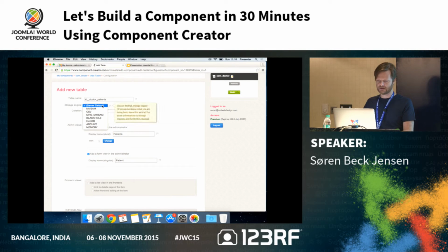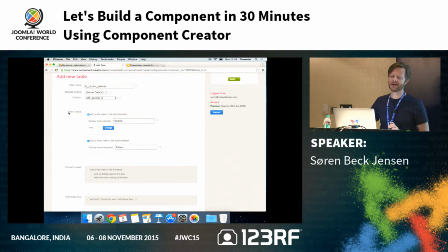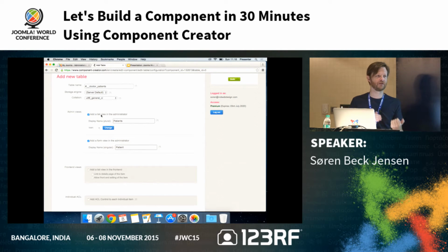Storage engine, I can change the storage engine. We just leave it at the server default. Same with collation. Then it automatically recommends some display names. So these are administrative views. So views I want to get in the administrator. I want a list view in the administrator. That means I want to see a list of patients in my administrator.